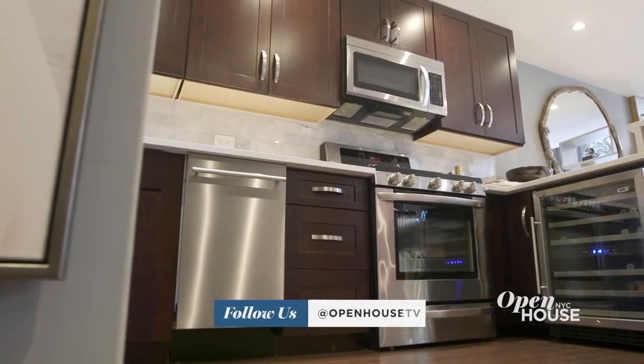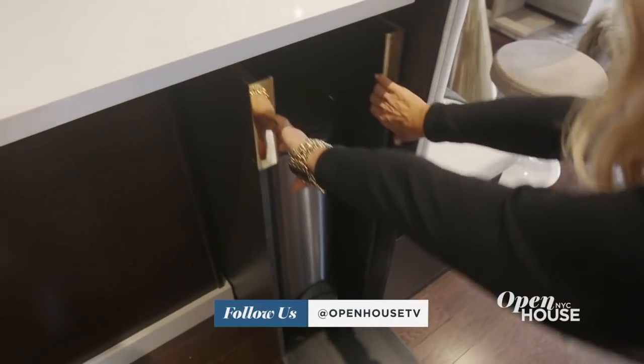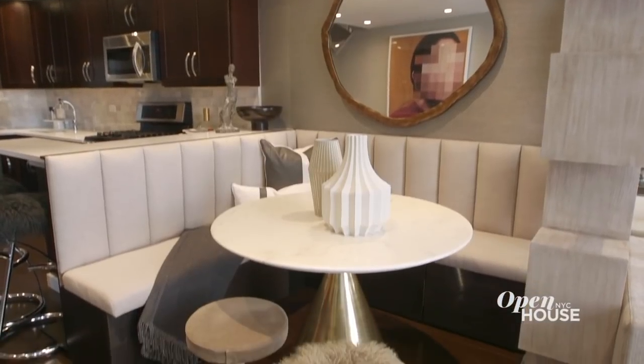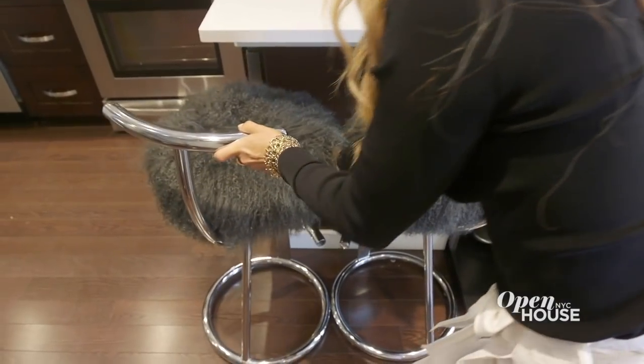This is the kitchen that came with the place, and you definitely can't change a kitchen in a rental. But I took full advantage of this L-shaped breakfast bar, which I happen to be sitting on. But instead of using it for just stools, I created this dining banquette, which gives me a dedicated chic formal dining area. And I love how there's still room for these two funky counter stools.